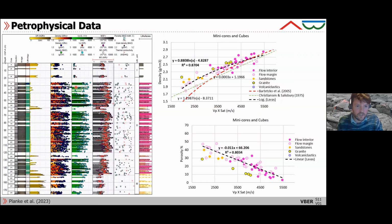Petrophysical data, we have an extremely dense amount of data that was collected on board. This is all of the offshore data that was collected. And for instance, the velocity data here shown in green, this is all discrete measurements on the core. So again, we've got a very rich database to look at some of these things, and just plotting some of the data here. This is saturated velocity versus density, saturated velocity versus porosity, etc. So we're in a strong position to look at some of the trends and the relationships between these properties and how they link to facies.